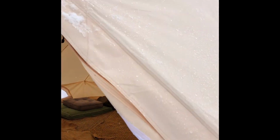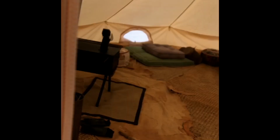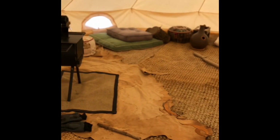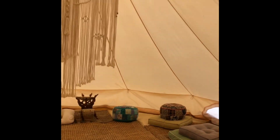You can see the snow is melting as soon as it hits the tent. Great. That's what we want. Even here in the doorway, where it would be the coolest, it's still melting as it hits. Stovepipe's good. Inside is good and dry, lovely. Oh my goodness. You still want to stay in here all the time.